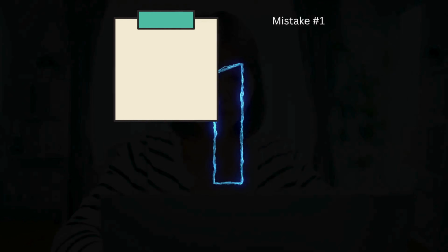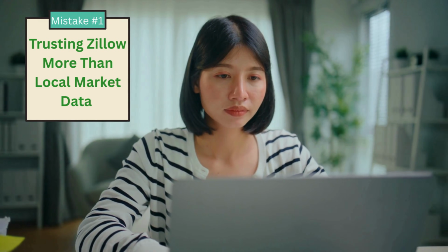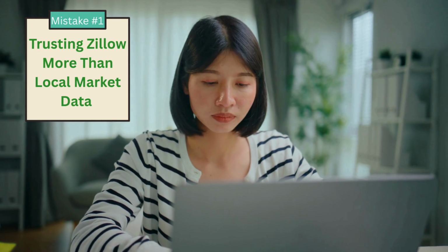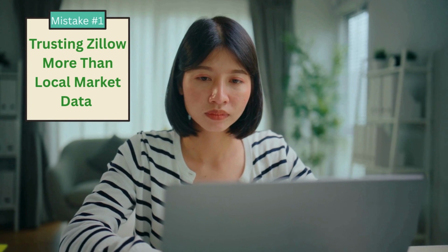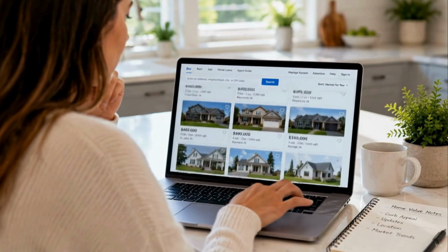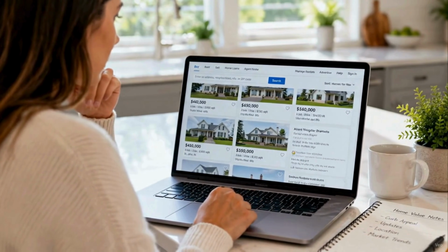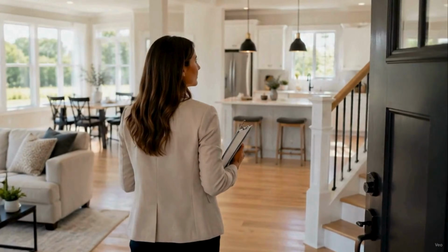Let's start with mistake number 1. Mistake number 1, trusting Zillow more than local market data. Let's talk about that elephant in the room, Zillow. I know, we all do it. We look up our house, we look up our neighbor's house, and maybe even our childhood home just to see what it's worth. But here's the thing.